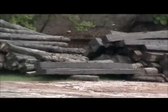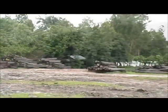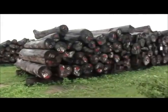Here's some old teak beams and cants and some small logs that we found and accumulated. Okay, an example of some of the odds and ends we can find.